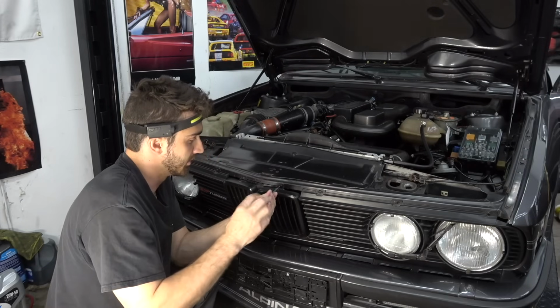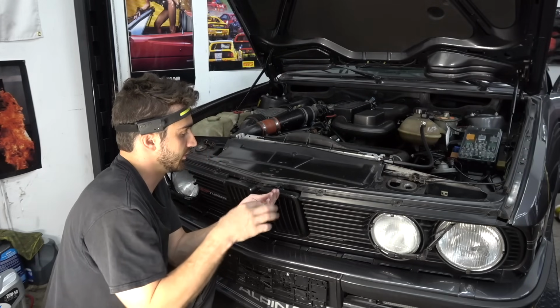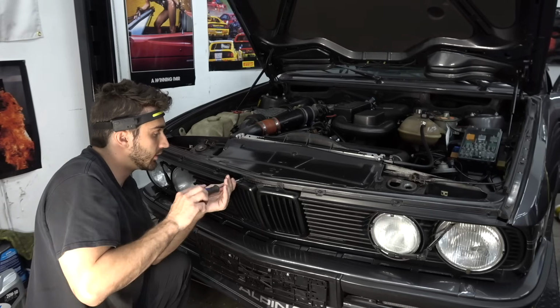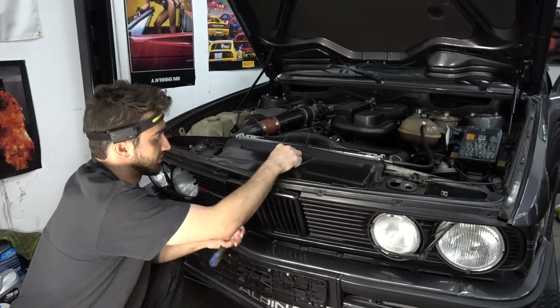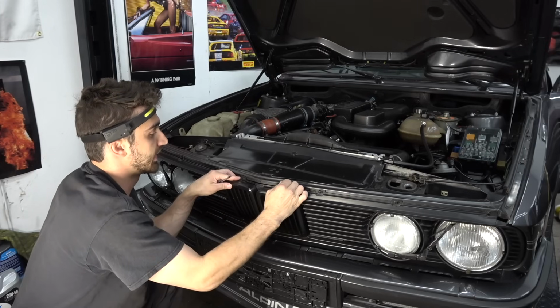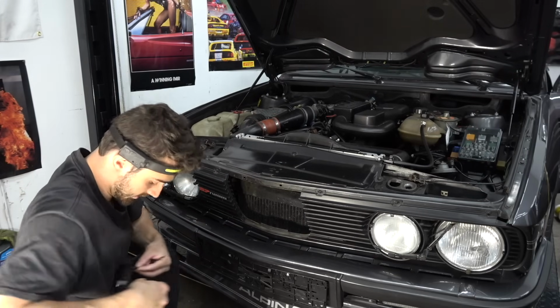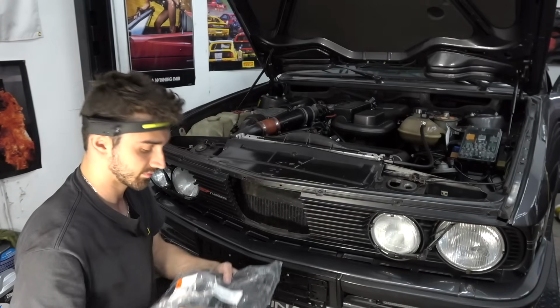So this should be merely a 2-minute job here, as long as these clips are in good shape. These ones are coming out nicely, so that's good. Now we're doing some cosmetic transformations to the car, which you gotta love. Okay, pop that out. Part number.